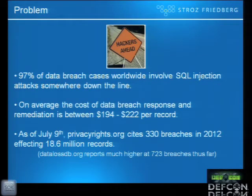And so obviously SQL injection is expensive. And there are some bullets here. 97% of data breach cases worldwide involve SQL injection at one point or another. That doesn't mean that's the entirety, but it can be a part of. And the average cost, and this has actually gone down recently this year, but the average cost of the data breach response and remediation for a SQL injection attack is between $194 and $220 per record.